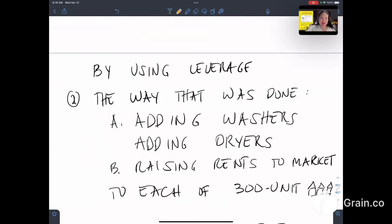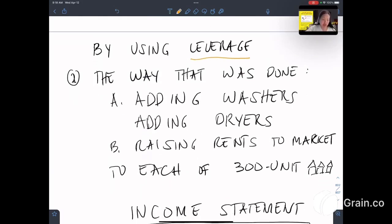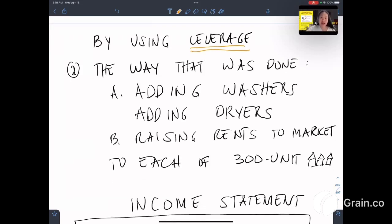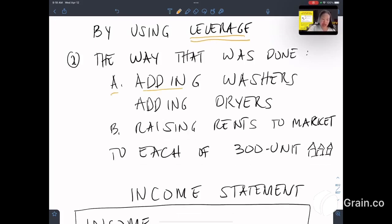Second, how did Robert get an infinite return? By using leverage. Now, leverage is a two-edged sword. It can be very powerful, but it can also be deadly, especially if your deal goes bad. The way that Robert did it was, first, he added washers and dryers. These are some of the things that we call value add when you have properties.